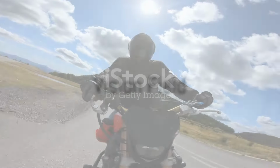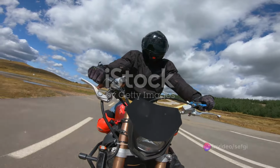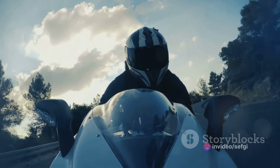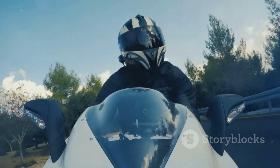Another advantage of the high rear seat is the improved field of vision. Let's dive into why this is so crucial. You see, having a high rear seat on a supersport motorcycle isn't just about aesthetics or aerodynamics, but it significantly enhances the rider's vision field, making it easier to spot other vehicles, pedestrians, and potential obstacles on the road.